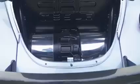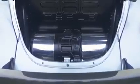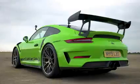Engine's at the back, blah, blah, blah. Actually, the engine isn't at the back in that car. It's got an electric motor instead from a Tesla. Yes, it's an electric Beetle. So that Beetle's green and this Beetle is green in colour. Not in terms of emissions though, I don't know.